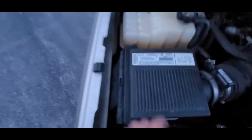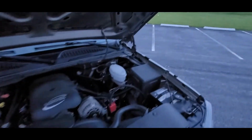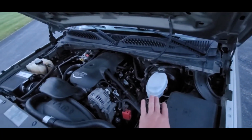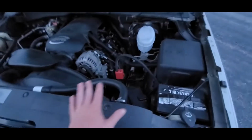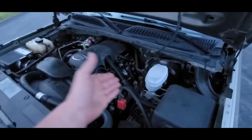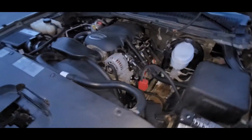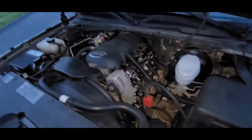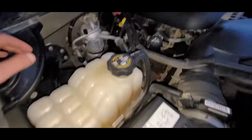So like I said, it is a 4.8 liter. When I said this thing's clean, it is clean. We haven't touched underneath here. Look at it. It's just beautiful, it's gorgeous. Like I said, we did put spark plug wires on there, not that that's anything too fancy. There is some minimal surface rust, but that's not really that much of an effect.